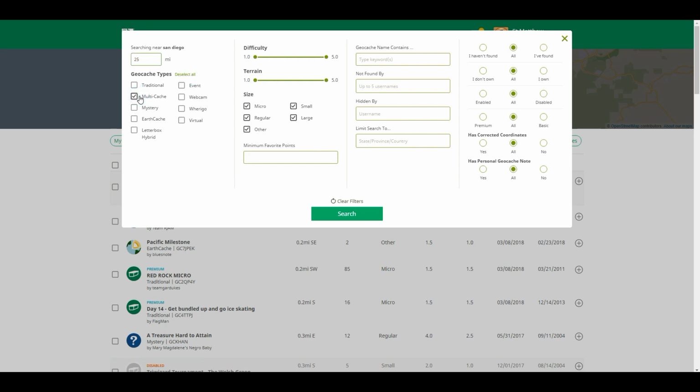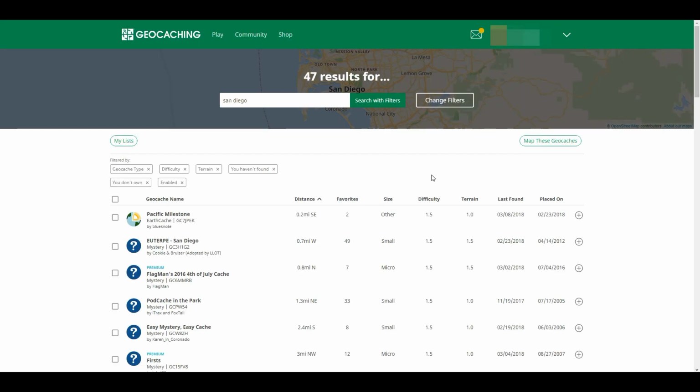Let's deselect everything except the mystery caches and the earth caches because those are worth the most points in the Planetary Pursuit promotion. The difficulty we're going to bring down to only search things between difficulty 1 to 1.5 and terrain 1 to 1.5. Over here we want to click the geocaches that you have not found, that you don't own, and that are enabled. And then when you hit search, it will immediately filter all of the caches. And here we see the filtered results. We can see here that even though there's 47 possibilities, you'll only need 34 of these to qualify for all 10 souvenirs in the Planetary Pursuit promotion.